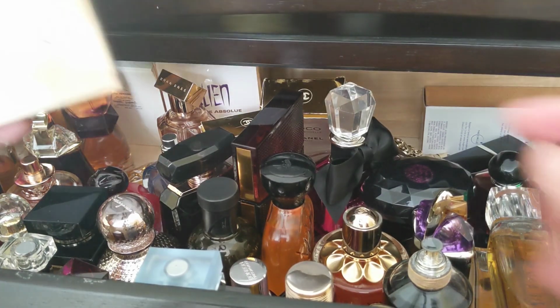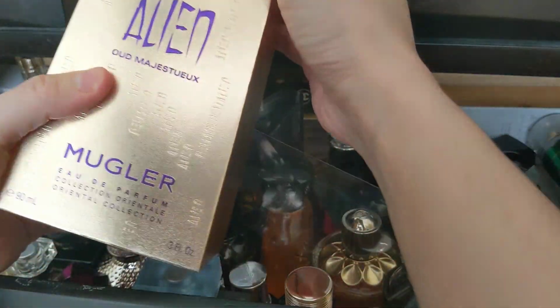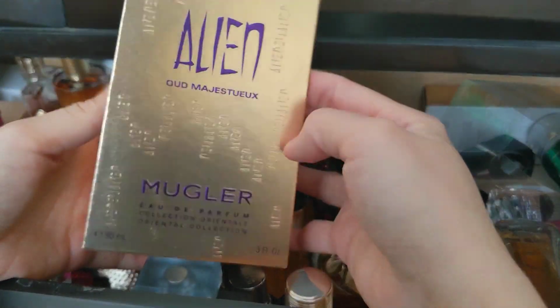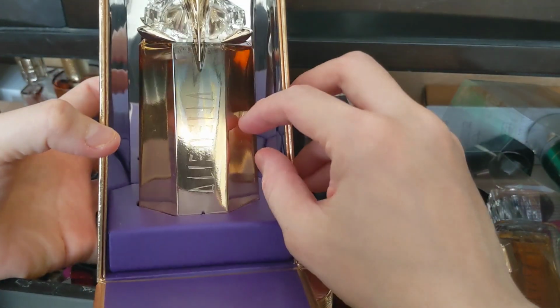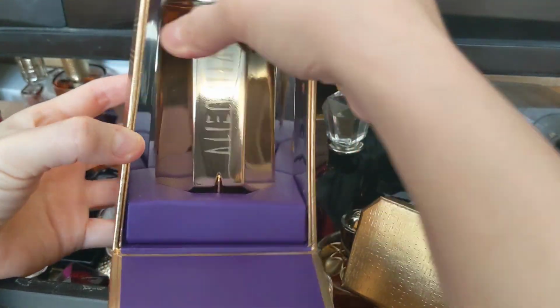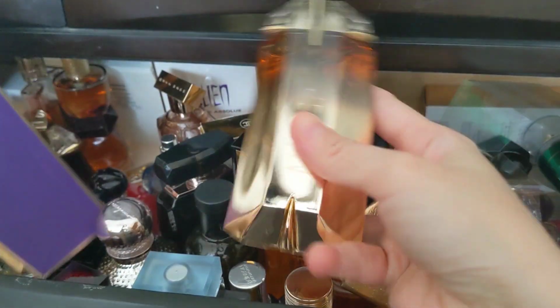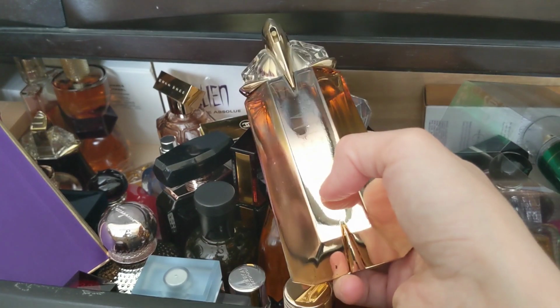Alright, another one that I'm decluttering is Alien Oud Majestic. This was sold out everywhere at some point in time. It showed up at a Canadian site and I got a hold of it. I'm not a big fan of this one. This is Alien and Oud. It's not bad. It smells just like Alien and Oud.